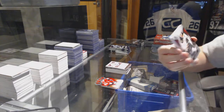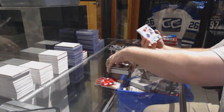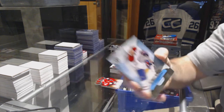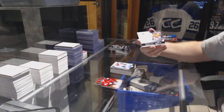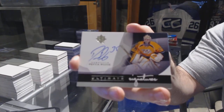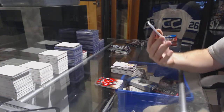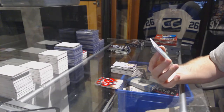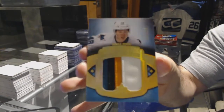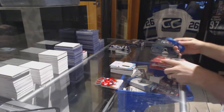All right, we've got for the Boston Bruins, David Krejci to /499. For the Montreal Canadiens, /499, Peter Holland. For the Nashville Predators, Ultimate Signatures, Pekka Rene. And we've got number /100, four-color debut threads patch for the San Jose Sharks, Tomas Hertl.